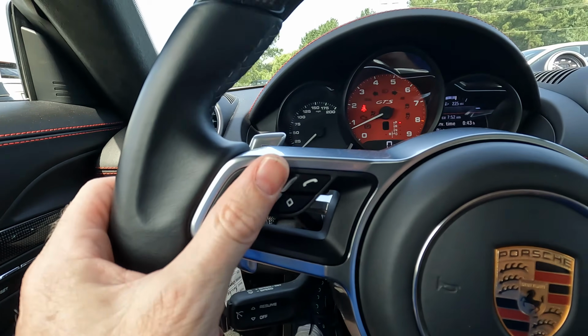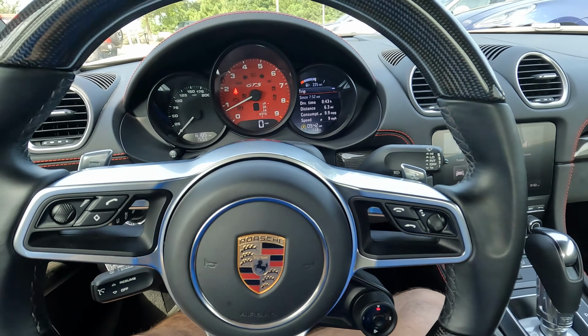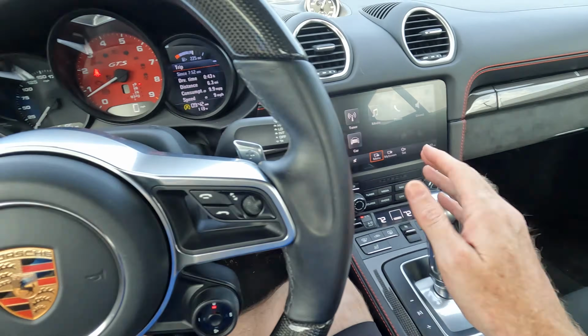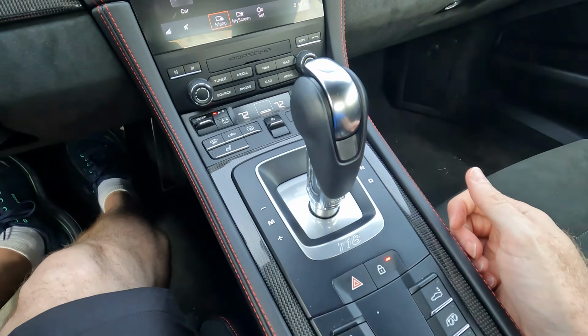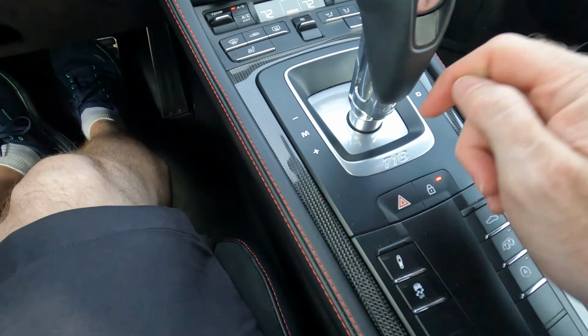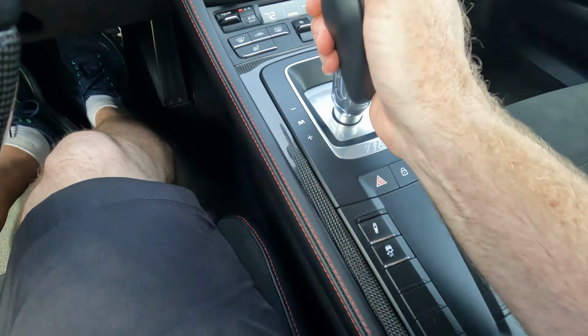You can turn the volume up and down, and there are a few different ways to feel a little more involved in driving with this automatic transmission. You have your paddle shifters here, or you can bring the shifter back to drive, as you can see, and you can see the M right there, the plus and the minus. Move the shifter over and you can gear up and gear down just like that.